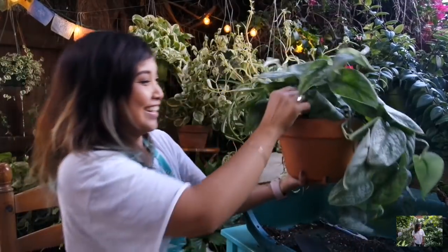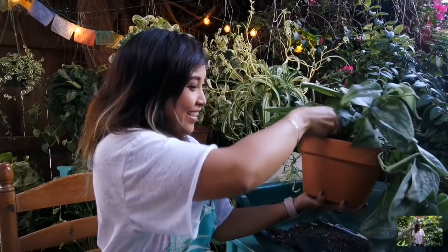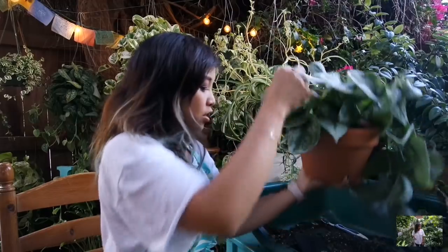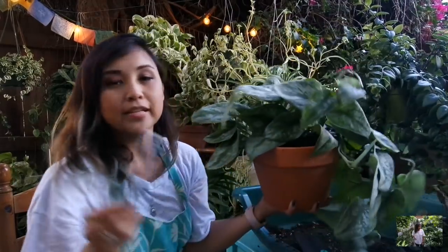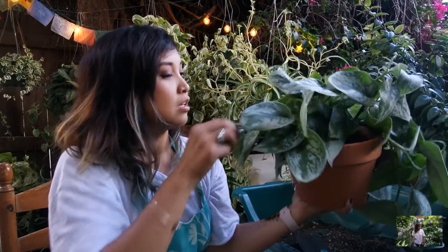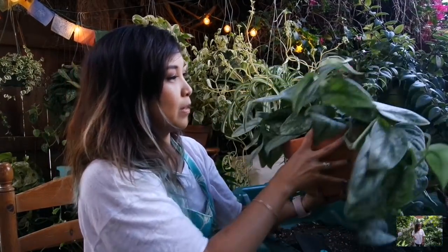Oh my god. Okay, we're making a mess here, but just a quick little tip for those of you who are new to planting: get a used toothbrush or a new toothbrush and just brush the plant off if there's any dust or dirt. And that's very easy to take care of your plants that way.